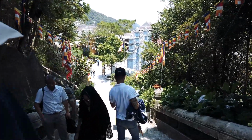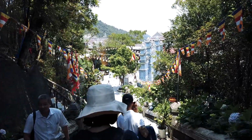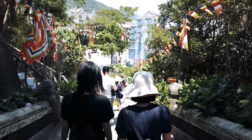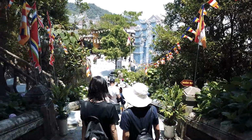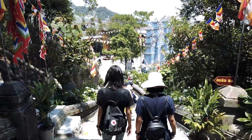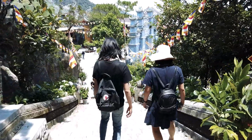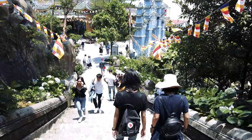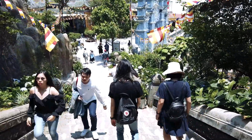So the question is, is this temple here before or after the resort? And is that Buddha, that Linh Ong, is that really old or just part of this whole complex? So does it make it religious? I'm sure it does in some part.